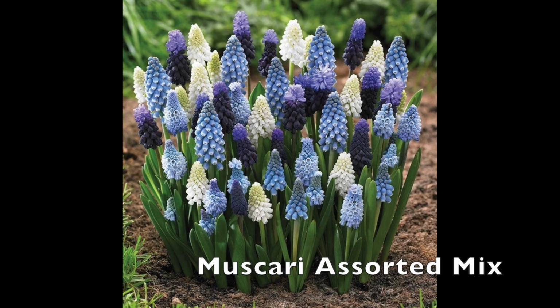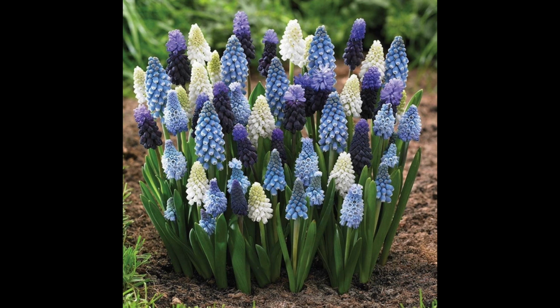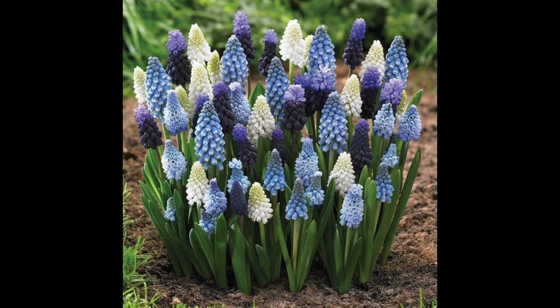Last on my list of new things to plant this year are a Muscari assorted mix. Now, I do have Muscari also, known as grape hyacinths, but they also come in a variety of colors, which is kind of nice. So this is a combination here of pale blue, sky blue, periwinkle, violet, and Prussian blue. So that'll be kind of nice. They bloom mid-spring, and they get just a couple inches tall, and they're zone 4 through 9.